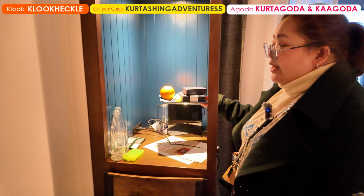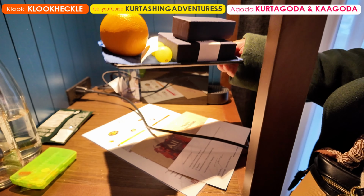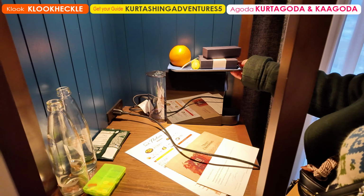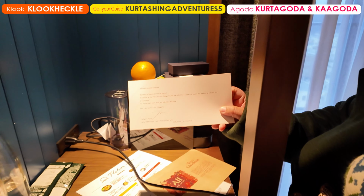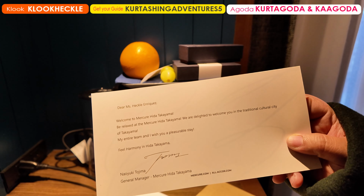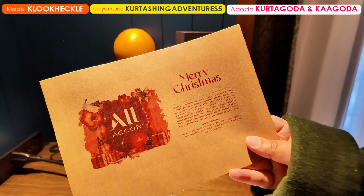And these are the welcome amenities na bigay sa amin ng Mercure. So, may orange, tapos may mga sweets and grapes. Tapos, syempre, meron siyang personalized letter for us. And also, a greeting card. Kasi Christmas ngayon.